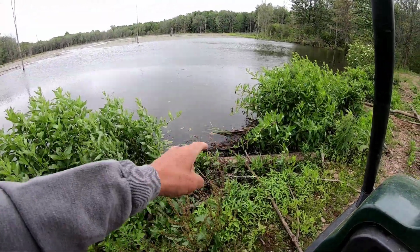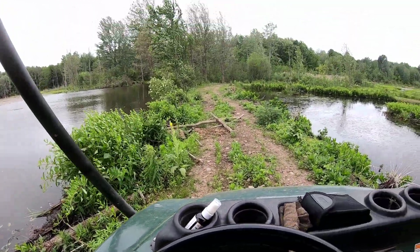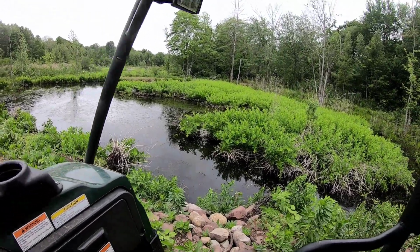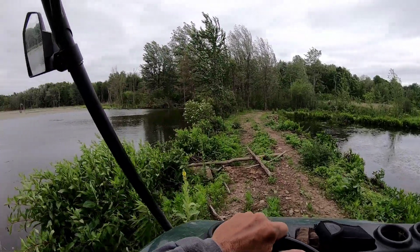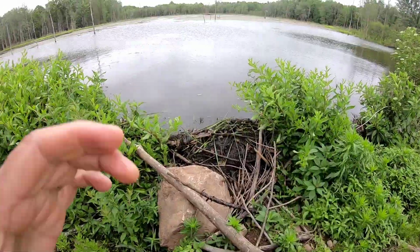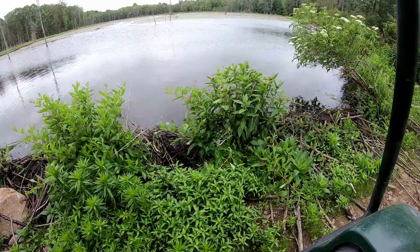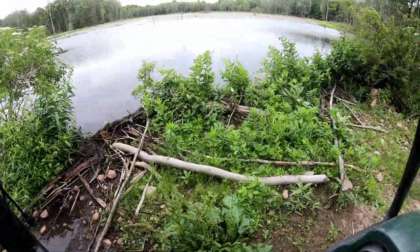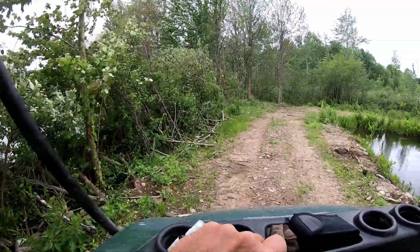Beaver are always working on all these places that they're working through. This is the lower beaver pond here and the lower beaver dam over there. We're going to drive out in a minute. Again, more of the spots the beaver have been working on here. Move one of the cameras down here so we can watch the beaver at nighttime.